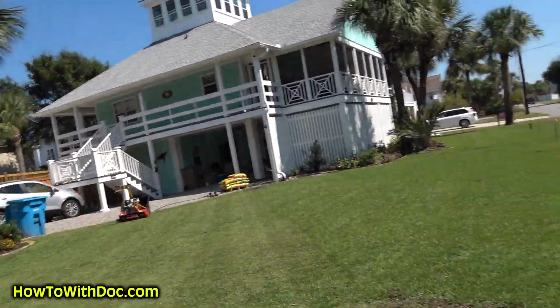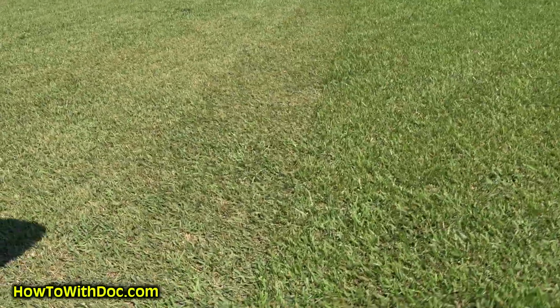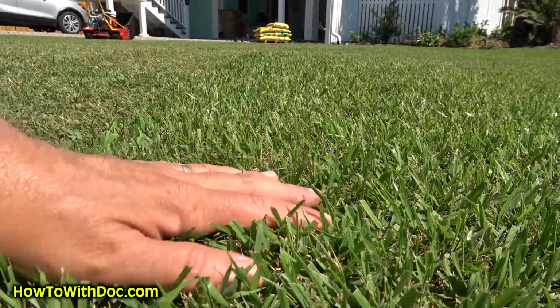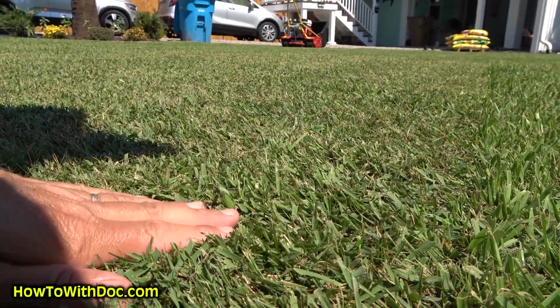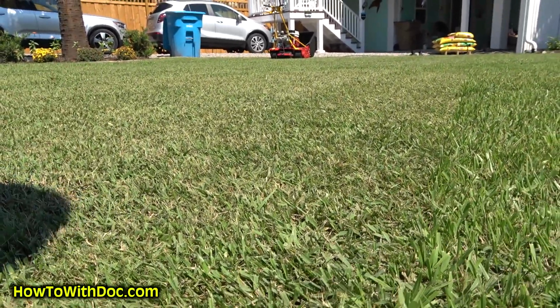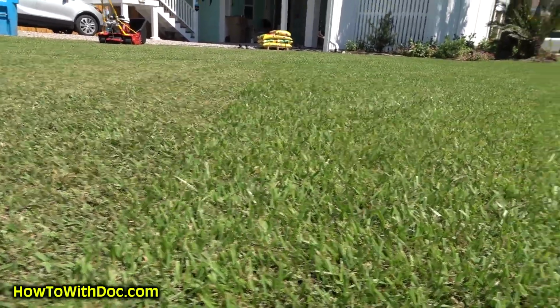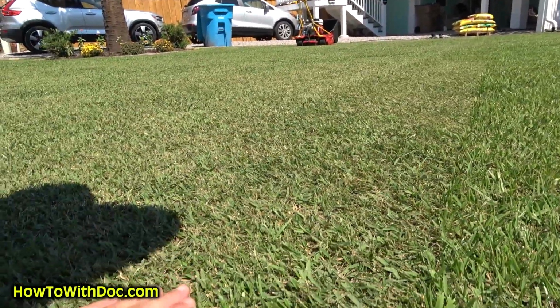So this is basically what I've taken it down to. I give it a hard cut. This is where I was. This is where I was. And this is where I'm cutting down to here. So that's much better. What do you think, Ryan? Better? Yeah, that's good. I think so. I like it. So that's the line. That's the old, and this is the new. And take it down to the quarter inch.